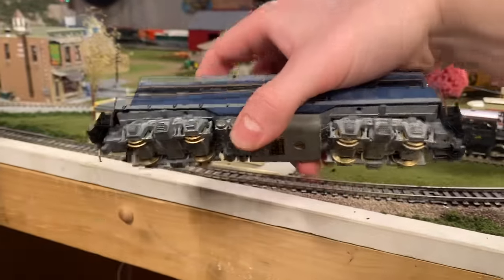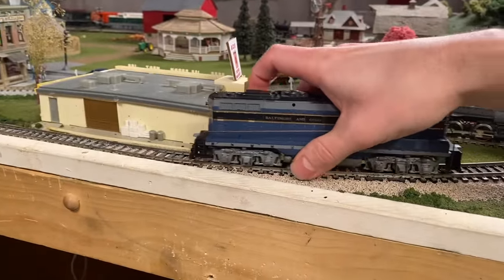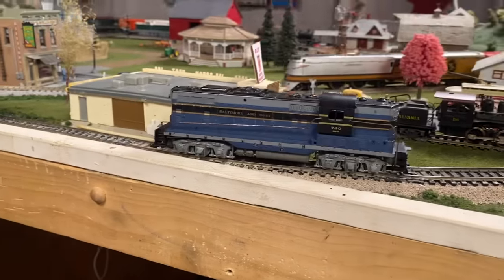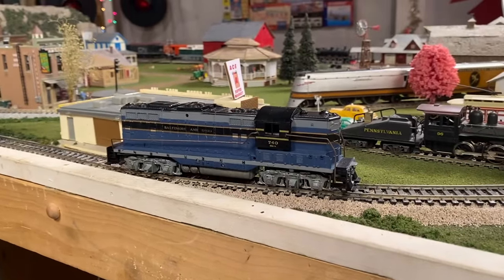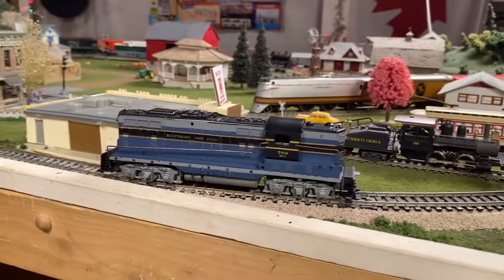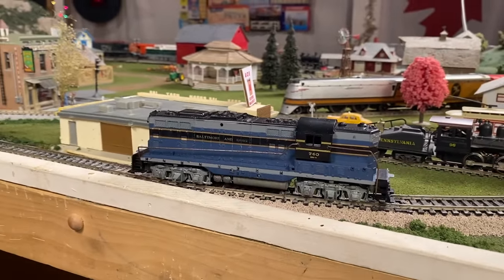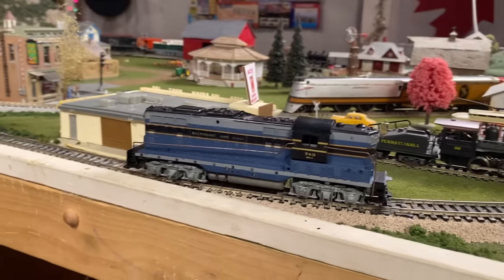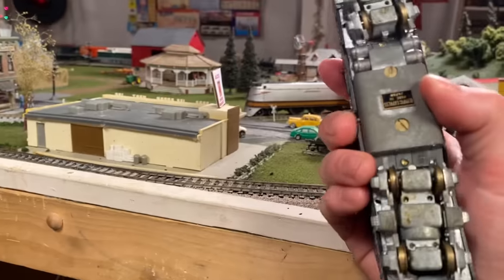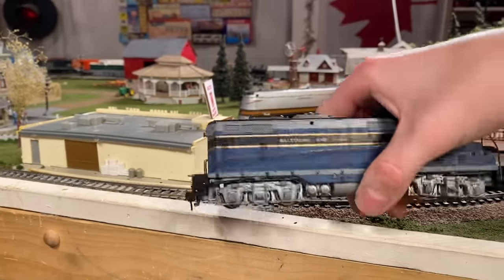Now we got this one, which again supposedly is a Japanese model, but it reminds me a lot of an Athearn, so I really don't know what to think of this one. Well, let's give it some power and find out. We've got current draw. I hear the motor humming. Oh. Yeah, I'm not going to give that any more power. I think that the drive on this one is completely seized. So I don't really know what the deal with that is, but that's going to need some work for sure.